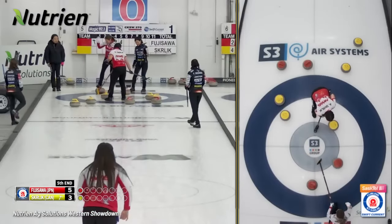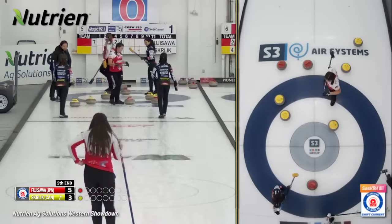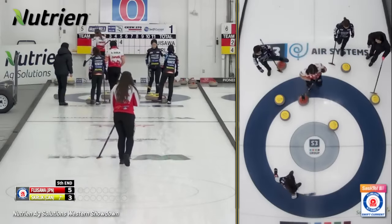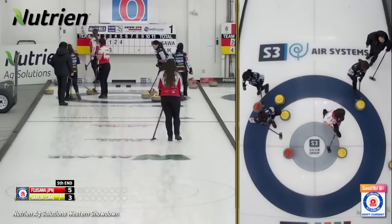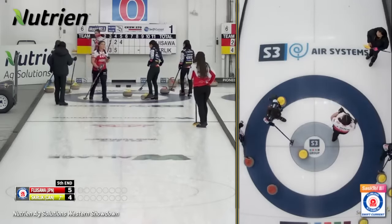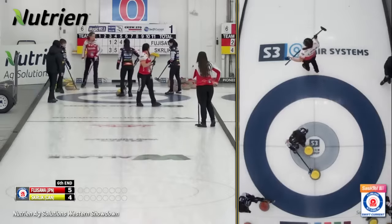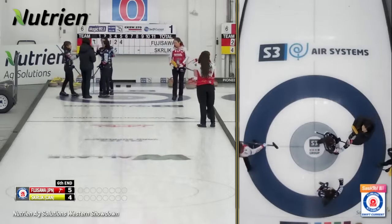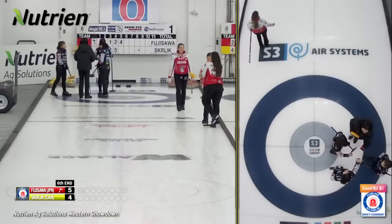And a solid throw by Kayla to score 1. Yep. Fujisawa did enough. Force her opponent to a single point. We have a 1-point game, though. Much like the 4th end, it's going to be Team Fujisawa with 1-point lead and the hammer. Still anyone's game the way that these teams have been playing. We'll have that 6th end for you when we return.